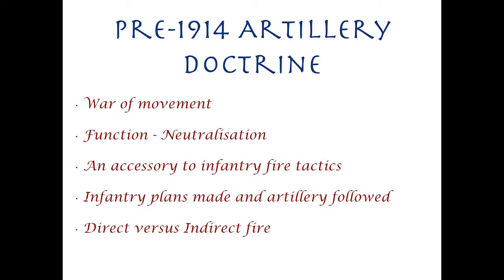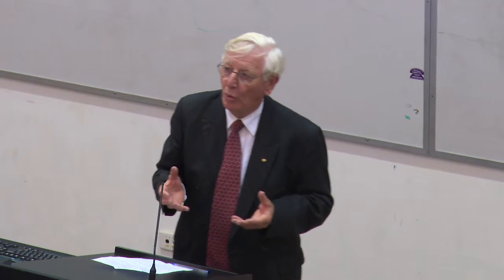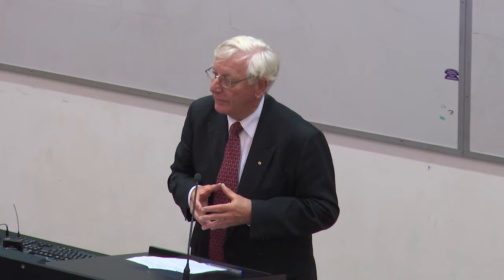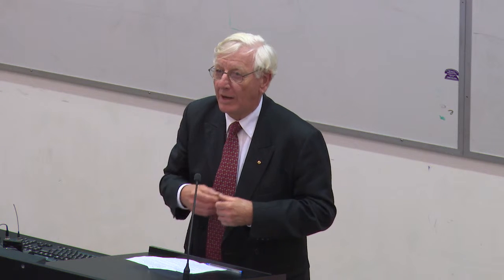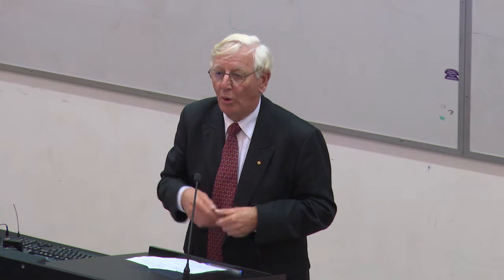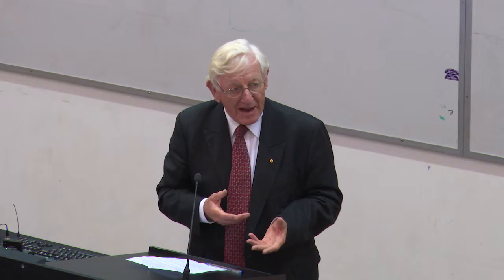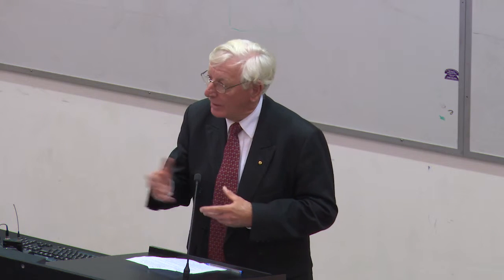Now, pre-1914 artillery doctrine is pretty sparse, one of the reasons why I wanted to pass this presentation on to somebody else. The manuals, as one commentator has described them, are more suggestive than prescriptive. And the British are coming out of a period of colonial warfare, where the infantry are up there fighting the fight, and the artillery come in and support them. They've had a bit of a shock in the Boer War, and in the period from 1901 through till 1914, there's a great deal of debate going on in how artillery should be used.